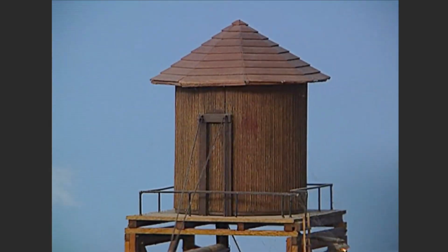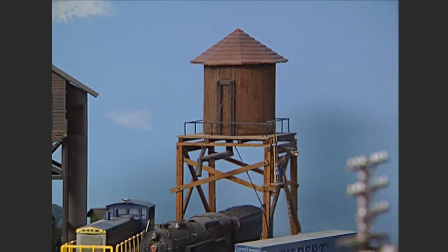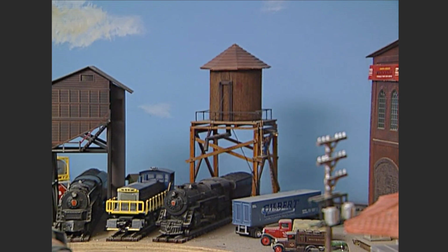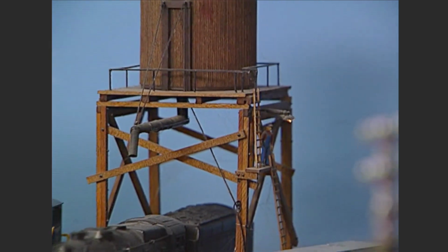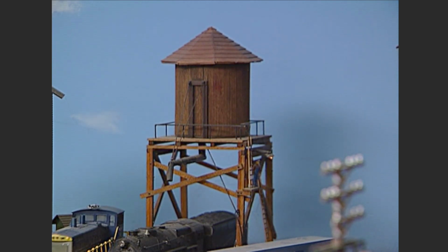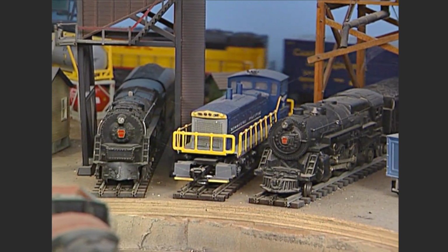The water tower was my first scratch building project. And I know it sounds funny to some people, but I don't care for super glue. So I scratch built it out of nuts and bolts, 0090 nuts and bolts. And I just drew on things that I had thought of as I saw my grandfather work on the railroad.